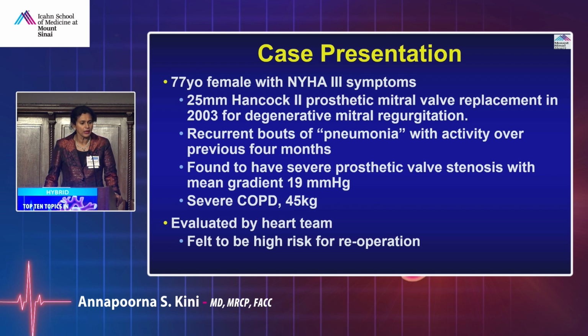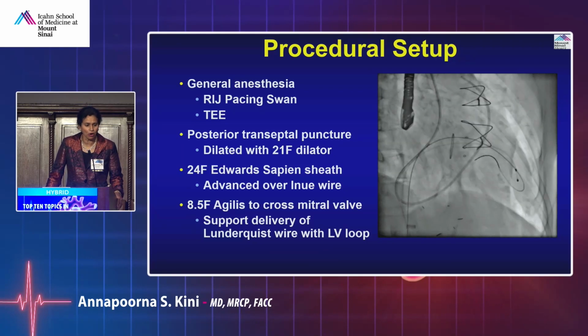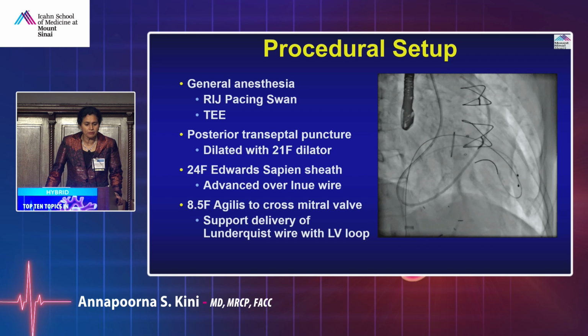So this is a 77-year-old female who had a 25 millimeter Hancock prosthesis mitral valve replacement in 2003 for degenerative mitral regurgitation. And now she presented with the recurrence of symptoms. But as you see, she had severe COPD and was a petite patient. So she was felt too high risk for re-op. So is that something we can do?